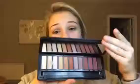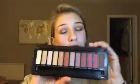I hope you guys enjoyed it, and definitely go check out this palette because it's super, super good. It smells really weird though. It smells like, I don't know, but it smells kind of weird. But they have instructions on the back, and just kind of cool things on the back to help you, because this is kind of a beginner's palette, because it's kind of drugstore. So go check this palette out.